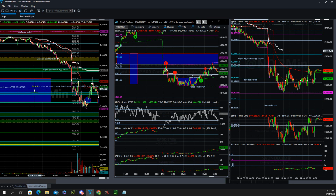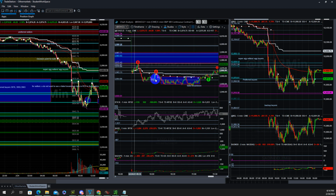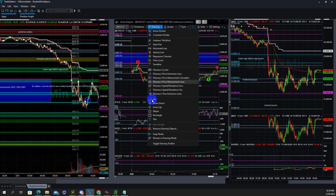Now remember these notes. It says you do not want to see a failed breakdown around this preferred buyers area. 63, there is no failed breakdown here, right? 54, price touched it, and now you can see the hesitation here. See that? So right here you can see the hesitation, right? And then what happens? See, this is your failed breakdown right there, the first one.